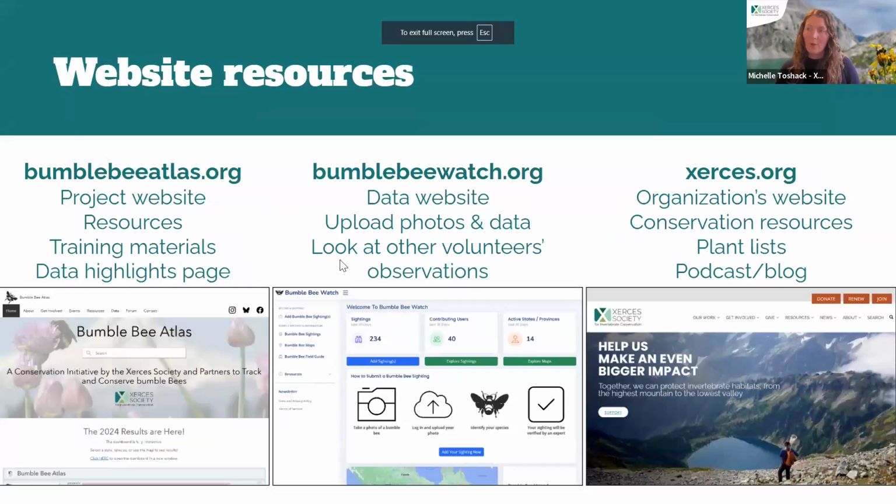The other website that you will be using is bumblebeewatch.org. This is our data website. This is where after you complete your survey, you'll be uploading photos of bumblebees and all of the corresponding data. You can also explore the data that you and others collect so that you can get a picture of the greater contribution that everyone is doing for bumblebee conservation.